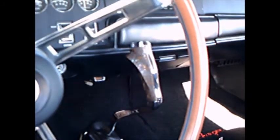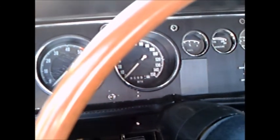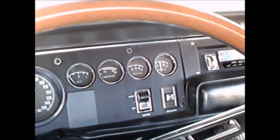Interior is very nice. Interesting arrangement up here. There's no console, but a center armrest, and it doubles as a seat. Although not very practical because right there is the gear shift. Nice dash, very nice. All the gauges. Very sports car like.